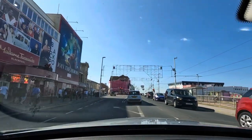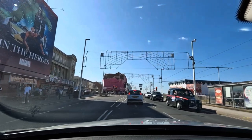And it's really busy. I didn't expect it to be quite so busy. In fact, I think we'll cut these traffic lights out, shall we?